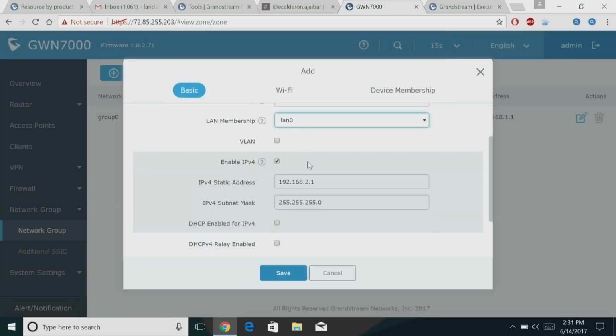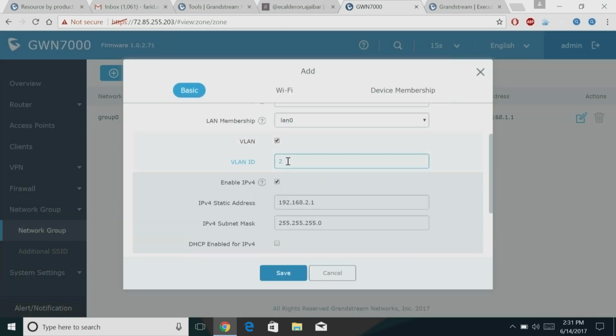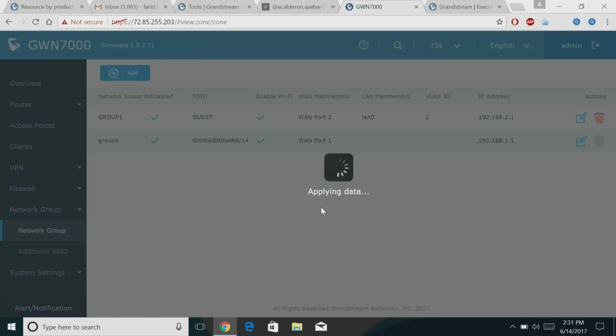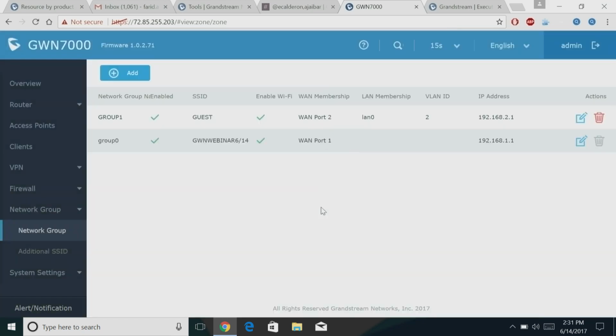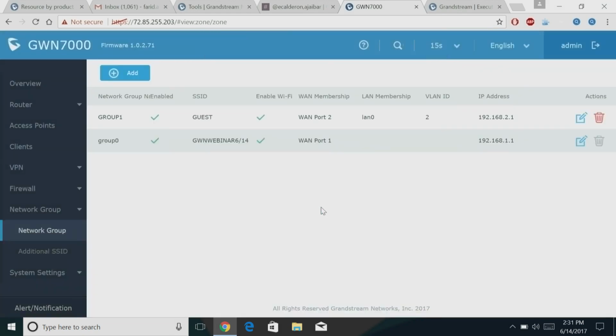Okay, let's do it LAN 0 then. Okay. All right, let's enable the VLANs. It requires VLAN for this type of network. All right, now I've got my guest network configured there. That's basically everything we did even yesterday by having one of the access points as the controller, as the master.